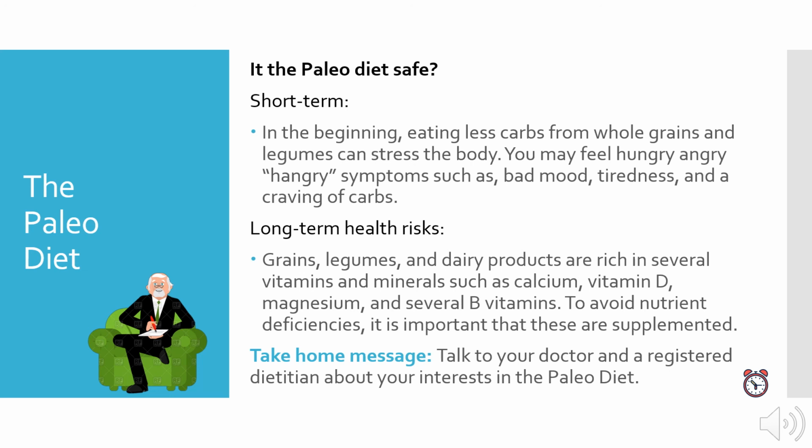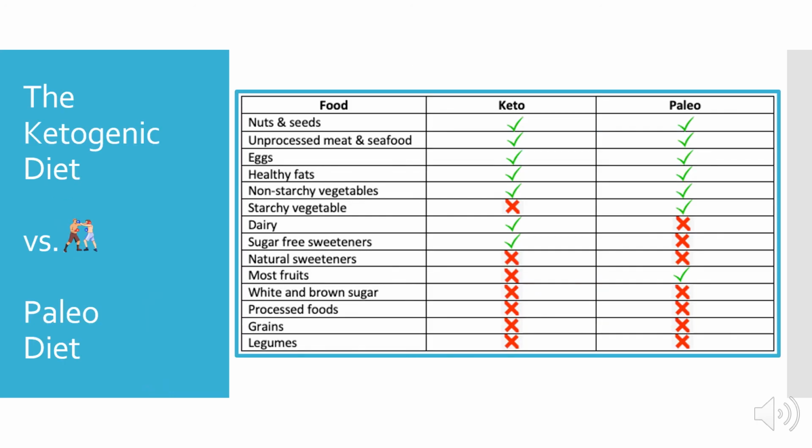So the final take-home message is, talk to your doctor and a registered dietitian about your interest in the paleo diet. Here's a chart of the differences between the keto and paleo diet. Go ahead and pause the video to compare the foods allowed in each diet.